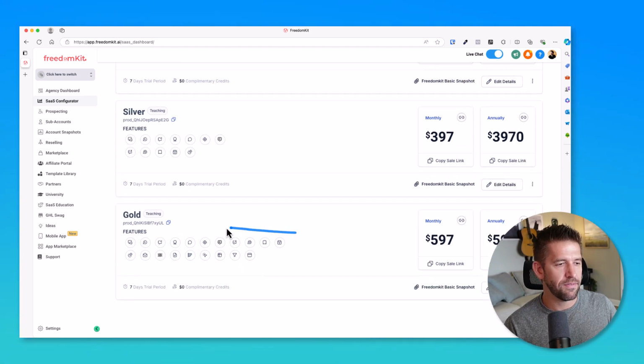And lastly, you can even give them the whole kit and caboodle on like the gold plan and charge easily $597 for the right businesses, where you can add in funnels and websites and all kinds of great stuff, surveys.